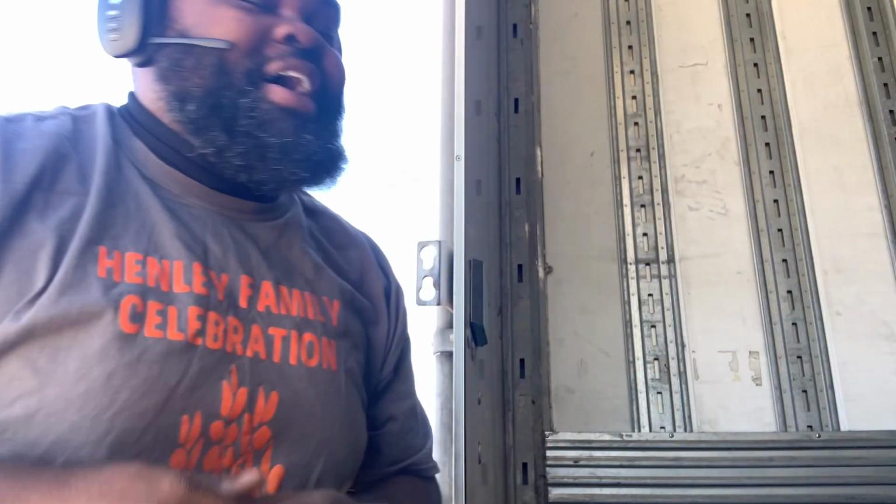What's going on, man? I'm checking in from the back of the trailer. This is a whole different thing going on here. You see I've got a trailer and it sounds empty up in here. Do you know what's about to happen next with me? Anywho, what happened with the tractor inspection?